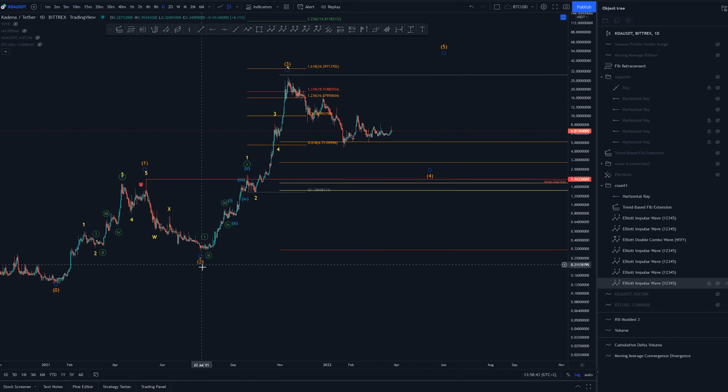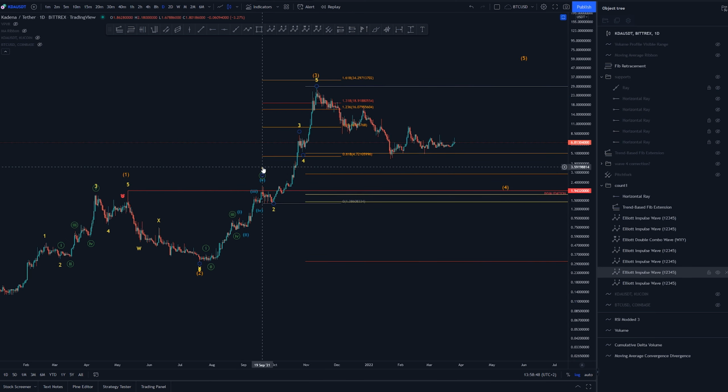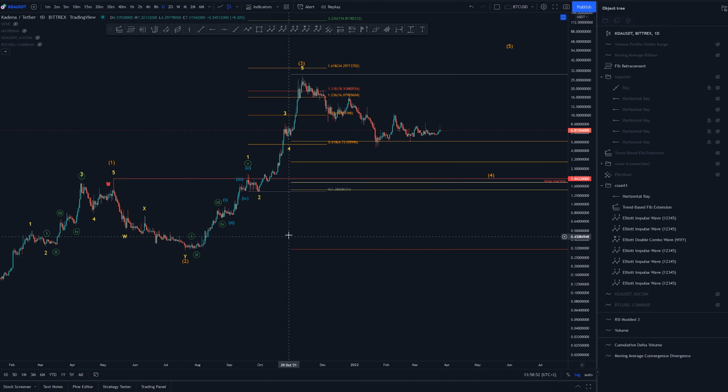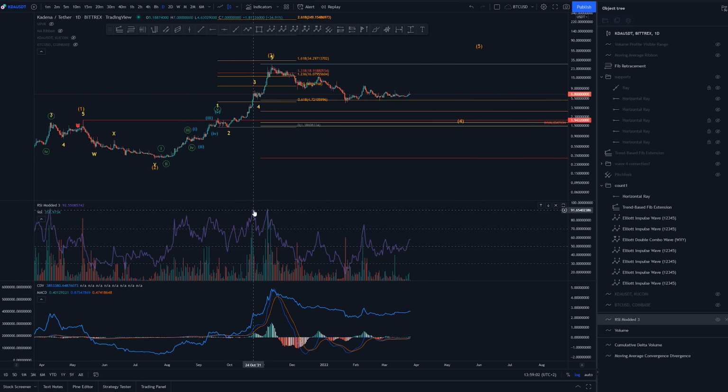Then WXY down to intermediate B, and then 1, 2, 3, 4, 5 into 1, extended 1, although we can see that 3 is not shortest here, 5 here, and again lower time frame, highest bump on RSI here on the 3rd.